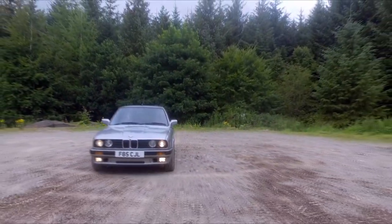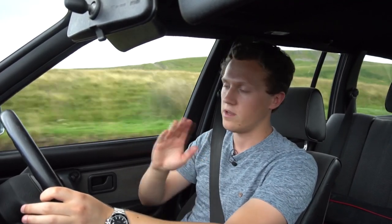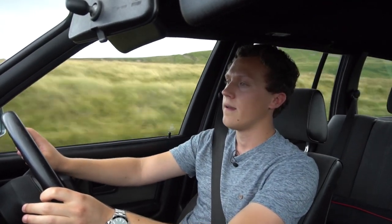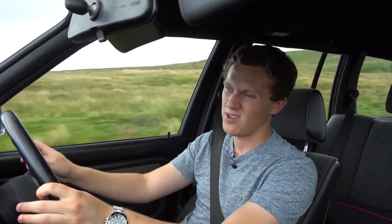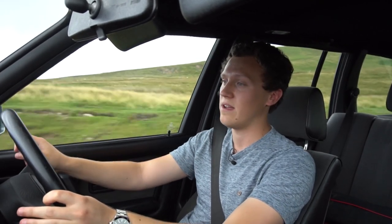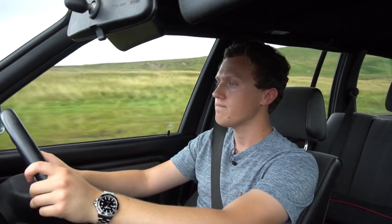For me, being younger as well, obviously insurance wasn't the cheapest, with it being a six-cylinder rear-wheel drive car. Insurance companies really don't like that sort of thing in the UK. But I know a lot of older people that have these on classic policies for as little as £100 or £200 a year. So I think from that perspective, it can be done a lot more cheaply.